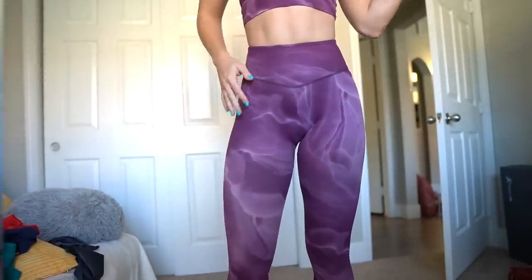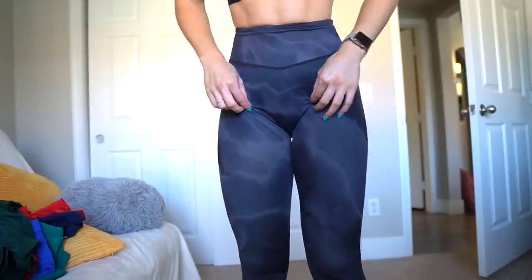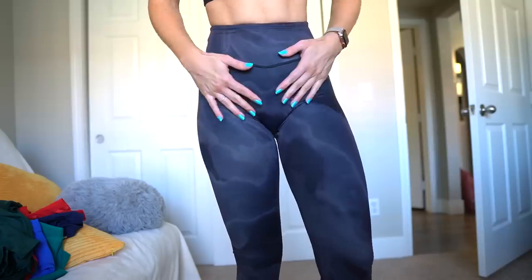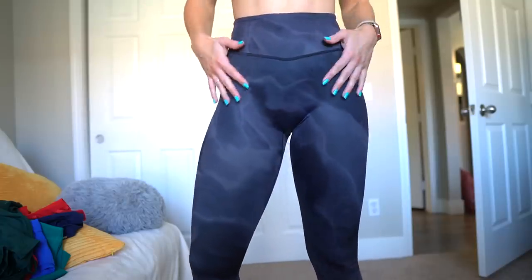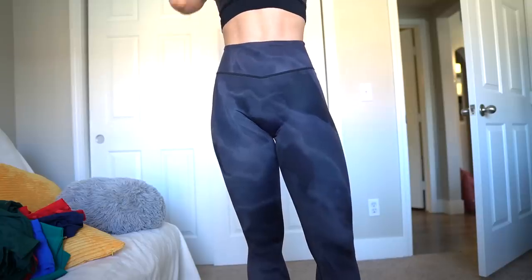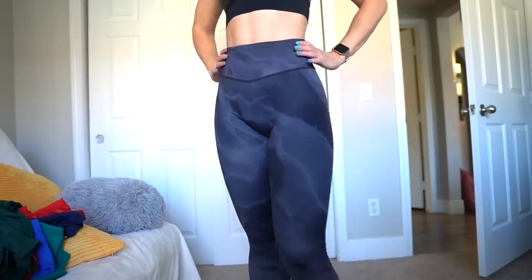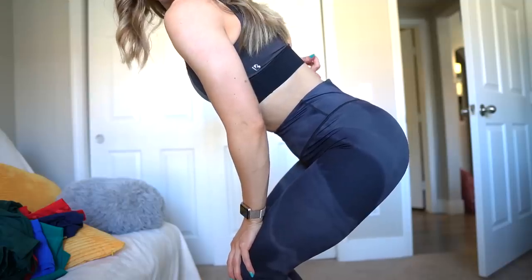So let's try on the smalls. Okay, so here are the small leggings. I definitely did not struggle as much to get them up on the legs. I may have a tiny bit of extra fabric here, but I wouldn't call it a ton of gathering. So overall, I think you can stick true to size. I definitely feel a little less compressed in the waistband region though. I have a tiny bit of gaping.